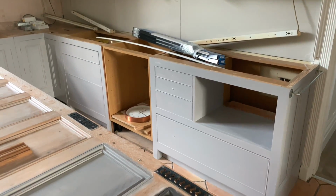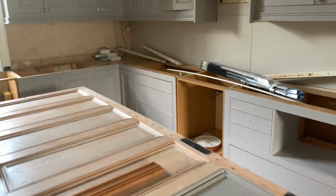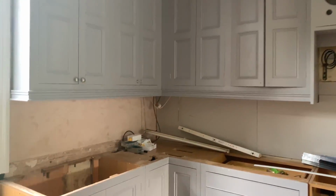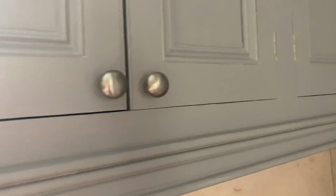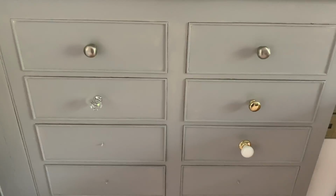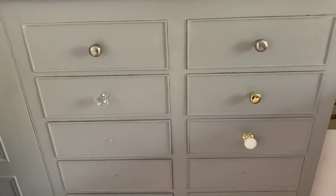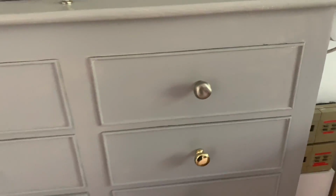We are just waiting for a carpenter to come and finish off some bits and bobs in the room. So yes, we're just deciding on handles. But I think we're going to go for these ones, like the brushed steel. I like these, but I'm not sure. There's a few different knobs over here and I actually quite like the gold ones with the grey. But I think, yeah, we're just going to go for these ones.